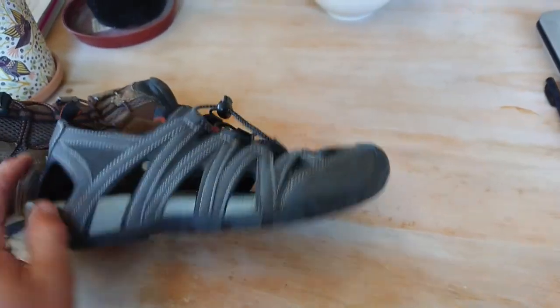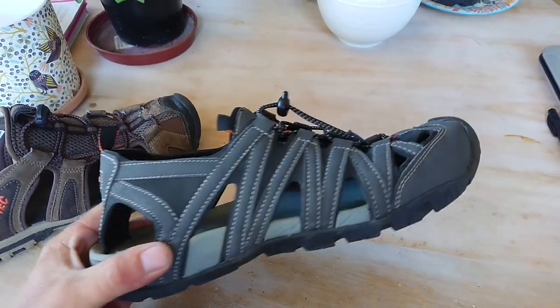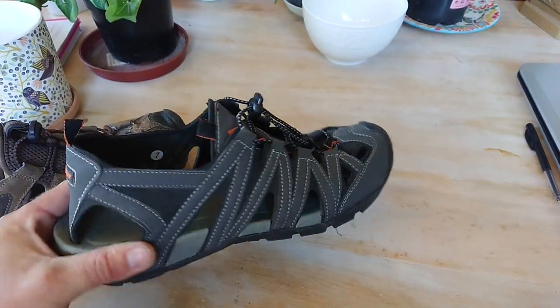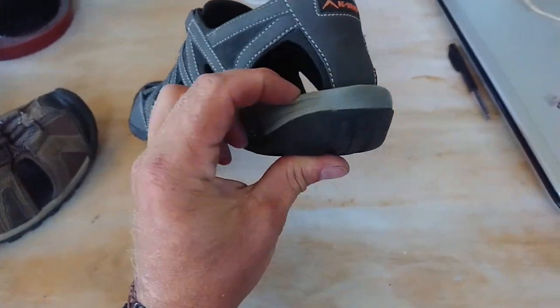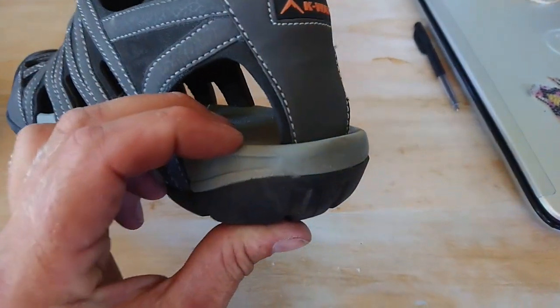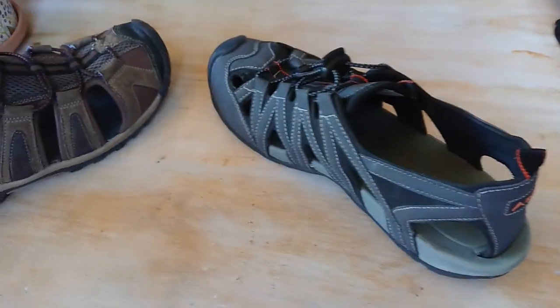The sole is just far more supportive. It's a comfortable shoe, very light, and it doesn't stink to high heaven, and it is easy to clean because the foam that it's made out of isn't porous and doesn't absorb water.